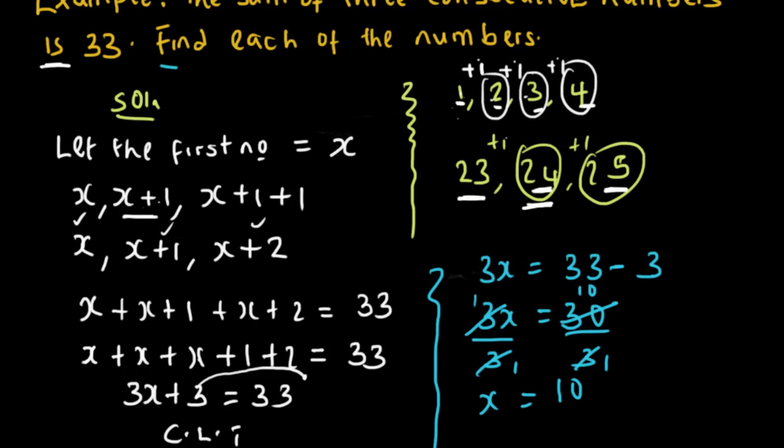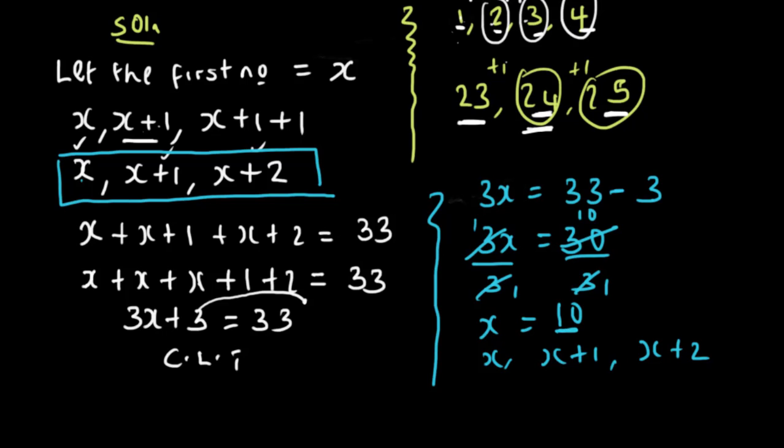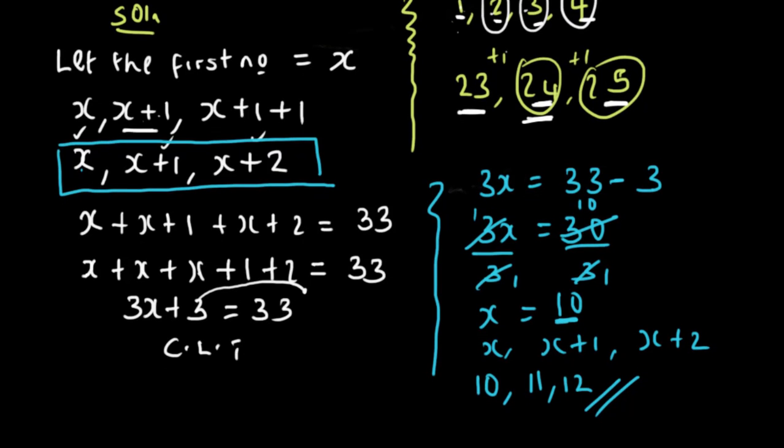Now the question is, find each of the numbers. Now remember, these are consecutive numbers. The first one is x. The second one is x plus 1. The third one is x plus 2. Does this make sense? Now x is what? 10. So I have 10, comma, x plus 1 is 10 plus 1. That will be 11, comma, the third number will be x plus 2. That is 10 plus 2. That will give me 12. This is my answer. So the consecutive numbers we have are 10, 11, and 12.